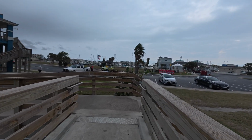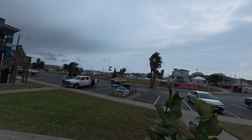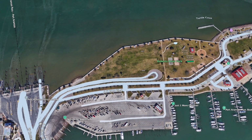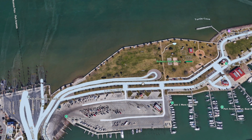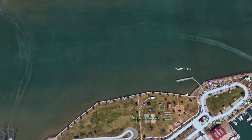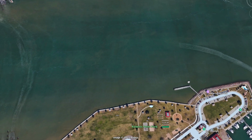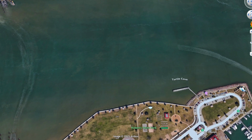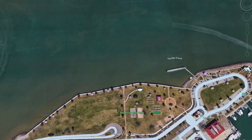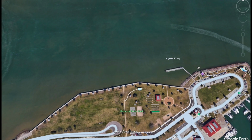Roberts Point Pier, guys, over here at Roberts Point Park, over here in Port Aransas, right over by the ferry landing. Aransas Pass, here's where you take the ferry boat across. Right here is Roberts Point Pier and Roberts Point Park. Once you come off of the ferry, you'd be coming off to the left side, going into Roberts Point Park. And then as you would come and wind around, you'd be over here in Turtle Cove.